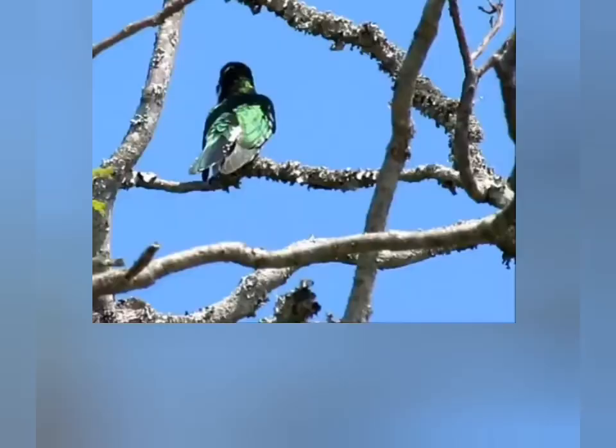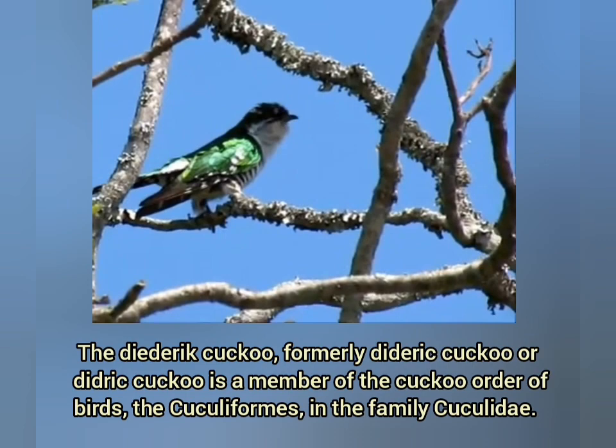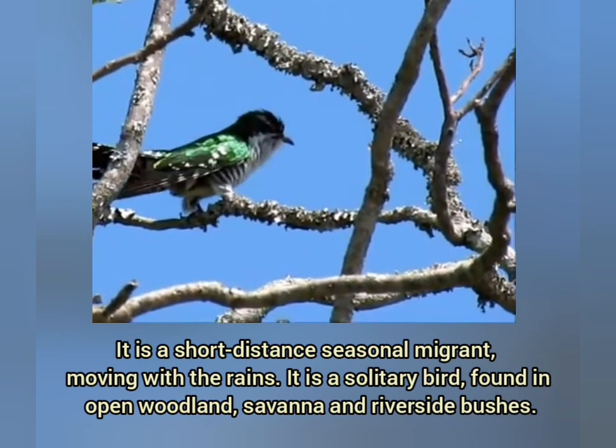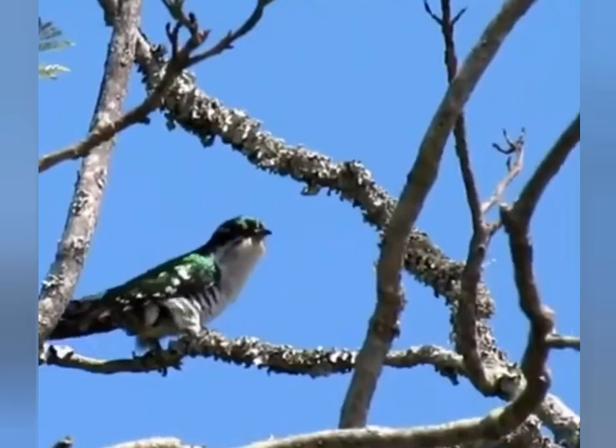The dideric cuckoo, formerly didric cuckoo, is a member of the cuckoo order of birds, the Cuculiformes, in the family Cuculidae. It is a common resident breeder in sub-Saharan Africa and the southern Arabian Peninsula. It is a short-distance seasonal migrant, moving with the rains. It is a solitary bird, found in open woodland, savanna and riverside bushes.